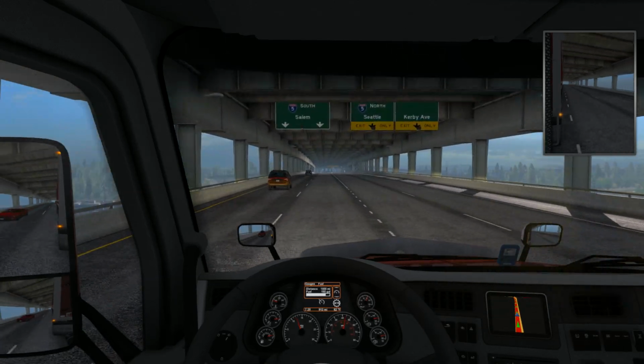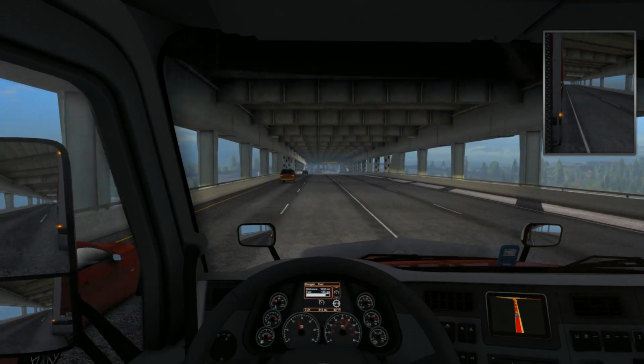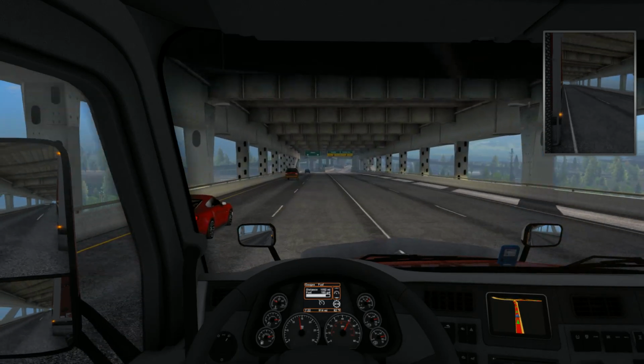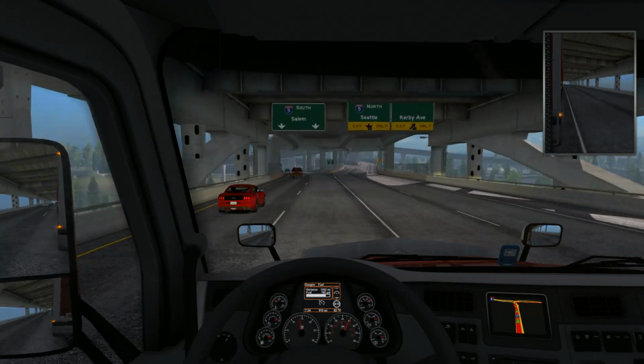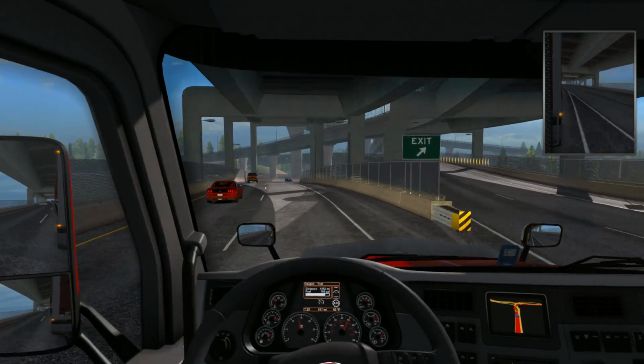We are here in American Truck Simulator. We are driving Astoria to Ontario, so we're going straight across the northern part of Oregon. Currently we're coming across a bridge in Portland. Now, why are we doing this, and why am I talking here?